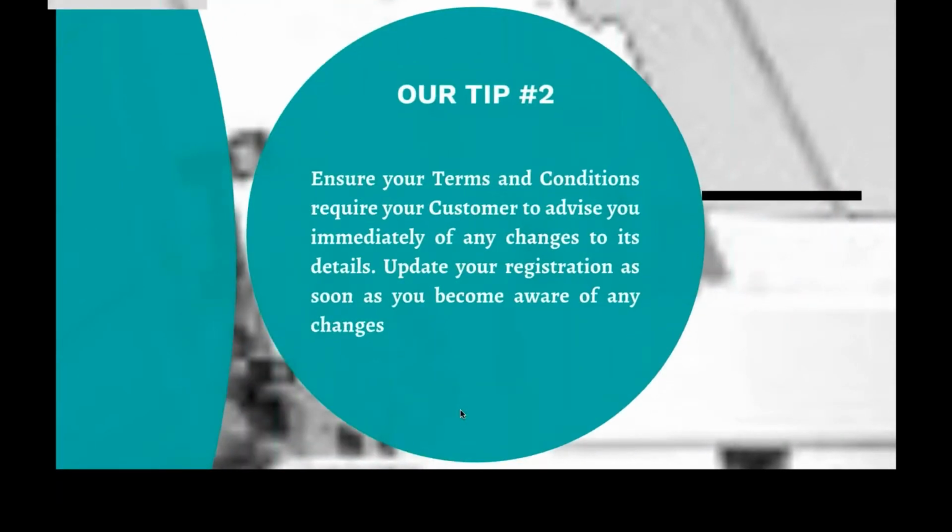Which brings us to our second tip for today, and that is just make sure your terms and conditions require your customer to advise you immediately of any changes to its details. This places the obligation on your customer to keep you up to date. Make sure that you update your registration as soon as you become aware of any changes. Terry, this is where something like PPSR Logic can come in handy. One of the many features it has is that it enables you to quickly and easily update details and registrations.